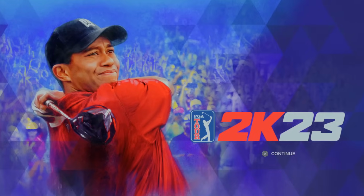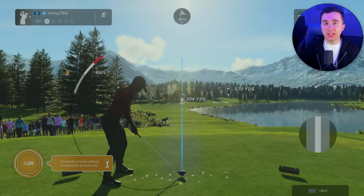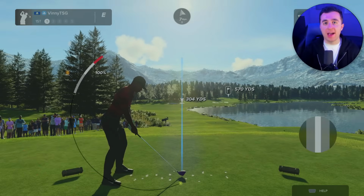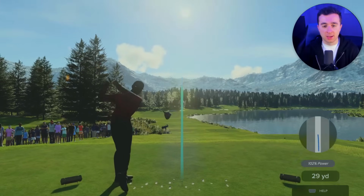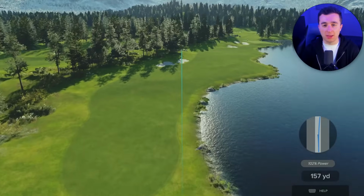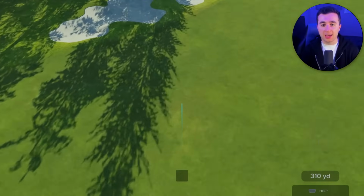And this time around, we're gonna start with 2K and PGA Tour 2K23. So there is a new PGA Tour 2K game, 2K25, but 2K23 lines up closer to the latest EA golf game release. So that's why we're doing 2K23 today. So we are using Tiger Woods. We'll probably play about a hole with both the 2K golf game and the EA golf game.